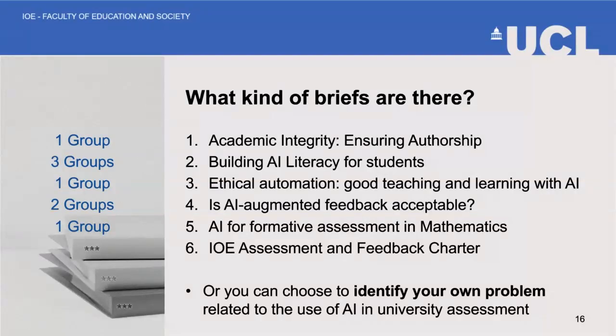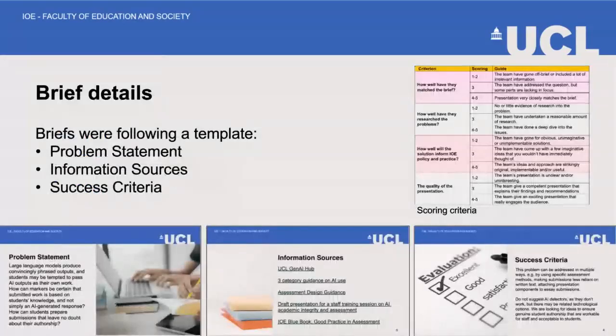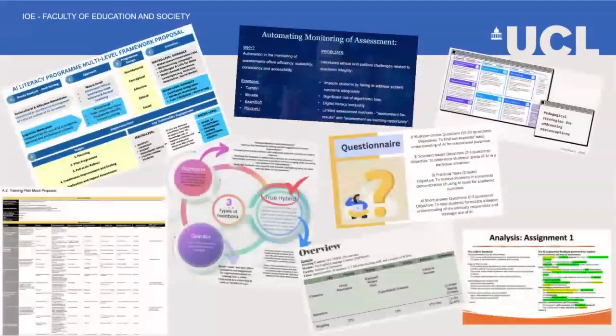Nobody identified their own problems, and AI literacy was the most popular. So every brief came with problem statements, some suggested resources, and success criteria, and then students were given the scoring criteria that the panel was working with. And here are screenshots from the outputs from the eight different groups. And what the groups produced, honestly, we weren't prepared for that.